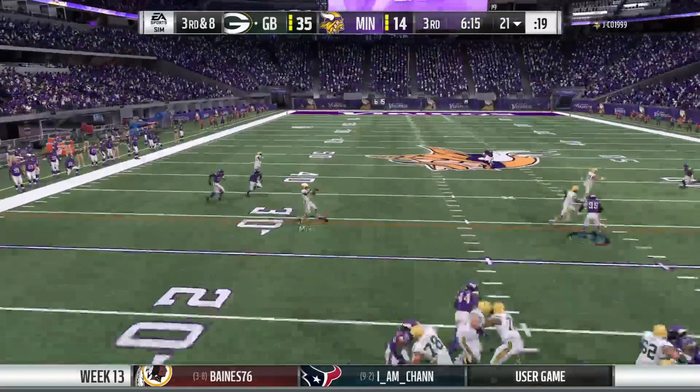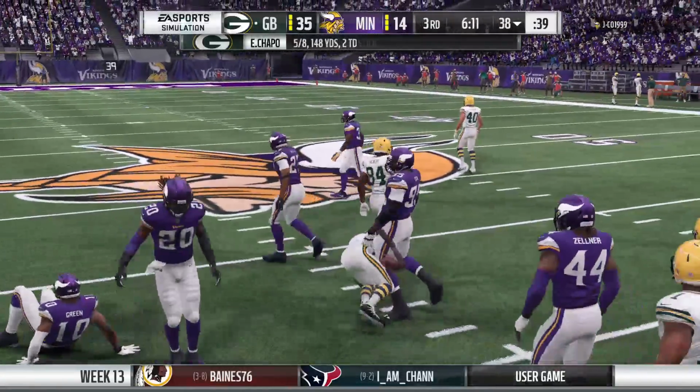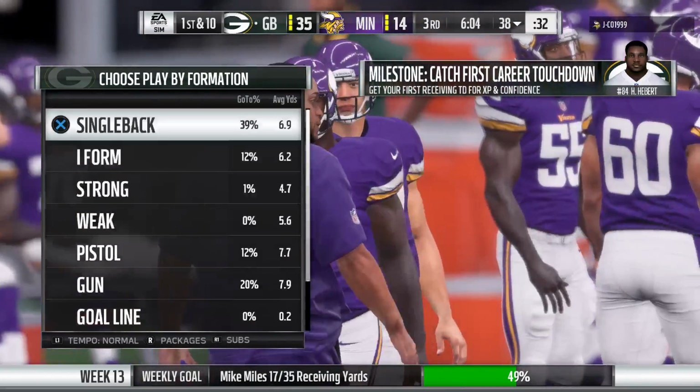He'll look to throw. Looking left side, and he's got a man. It's Miles. And he's going to have the first down at about the 38. 17 yards on the pickup there, and the drive will continue.